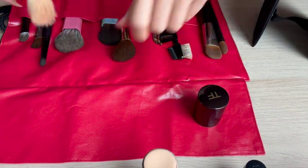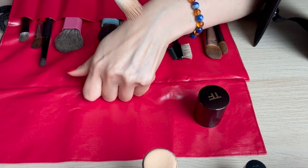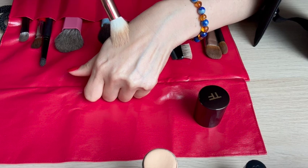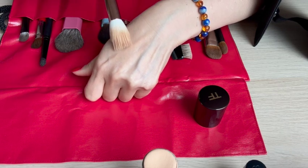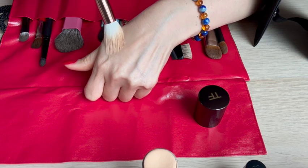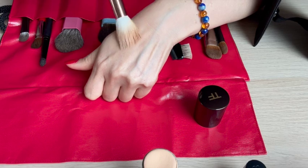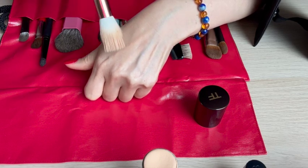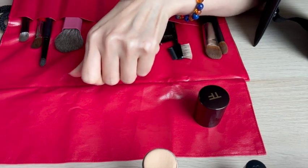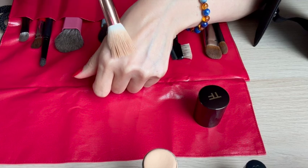And of course, I have a stippling brush here. Stippling brushes are not actually my favorite brushes, simply for the reason that most of them are made from goat and synthetic, and they get dirty very easily. So often in trips, I don't have the time to clean. I would have to wipe it down very, very carefully. And I can't stand the sight of a dirty brush. But they are very useful because for seamless application, stippling brushes are really, really useful tools.